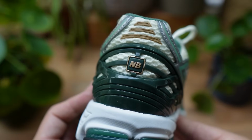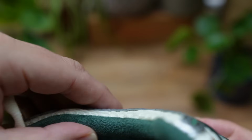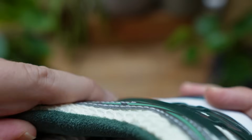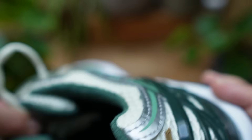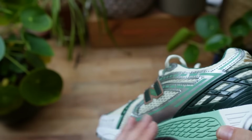Green is my favorite color. The creamy accents on the mesh just make this a color palette to die for, at least for me anyway. And they have just the right amount of luxury ALD type touches with the luxurious liner, subtle co-branding details. It's just a really nice shoe.